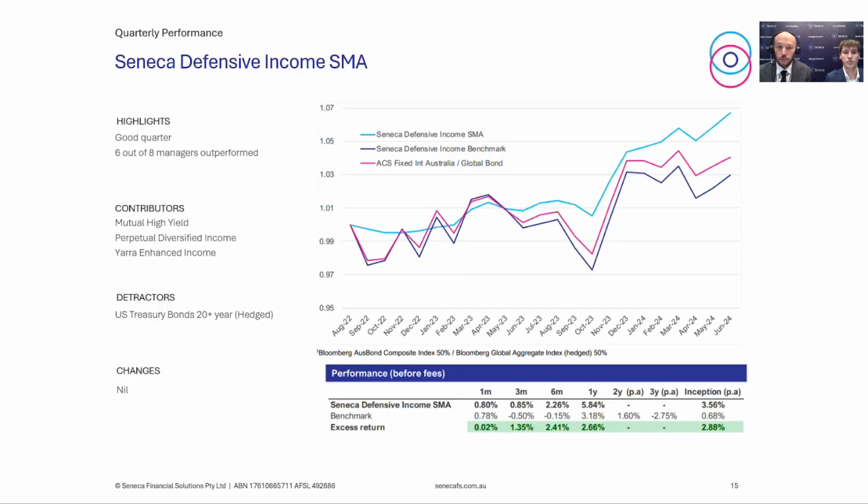The defensive income portfolio also had a really good quarter. We had 6 of 8 managers outperforming. The 2 marginally underperformed. Again, Mutual High Yield had a really good quarter, so that featured. The main detractor was the US Treasuries exposure. We've got a long duration Treasuries exposure in there at the moment, trying to take advantage of declining yields.